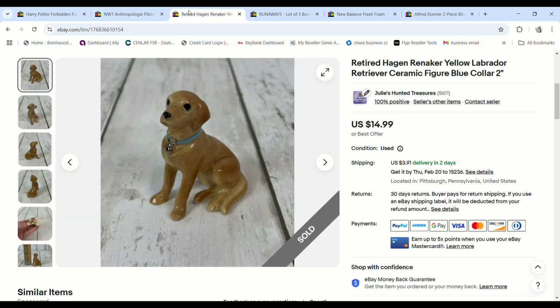This little dog statue, he's a retired Hagen-Renaker yellow lab. These are the statues. They would come glued on a square piece of paper that would talk about what animal it was. They were mainly animal statues. You kind of saw them in gift shops and stuff. Well, apparently this one's retired. I only paid 11 cents for it because it was so lightweight at the bins. It sold for $13.49 and we made a $9.65 profit. And he sold super fast.